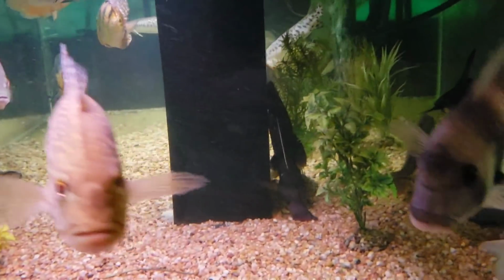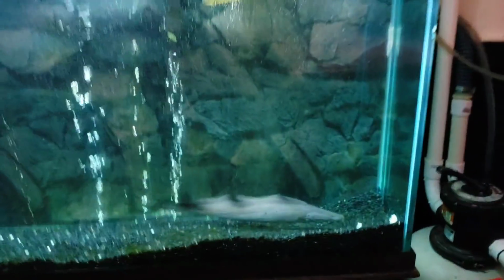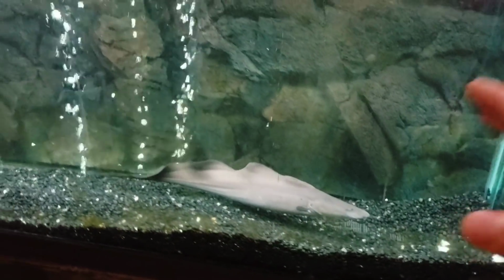Up on the back side of this overflow is a Hembargus Wiki. Over here we have the Abba knife. He's getting ready to be upgraded and put into a bigger tank. Over here we have some quarantine.